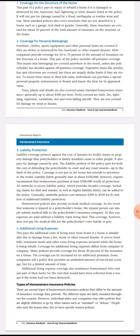Number three, liability coverage. Liability coverage protects against the cost of liability for bodily injury and property damage that the policyholder or family members cause other people. It also pays for damage caused by pets. The liability portion of the policy pays both the cost of defending the policyholder in court and court awards up to the limit of the policy. Coverage is not just at home, but extends anywhere in the world. Liability is generally about 1 lakh. However, experts recommend homeowners purchase 3 lakh worth of protection.